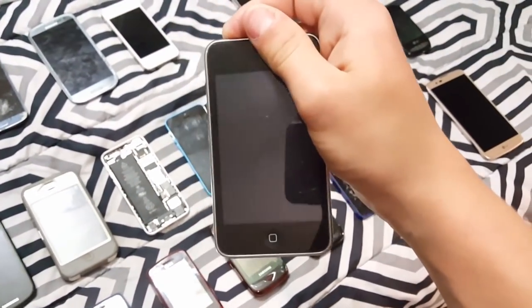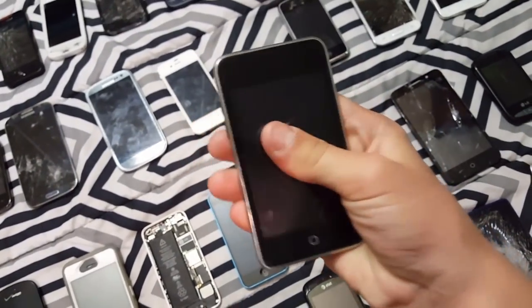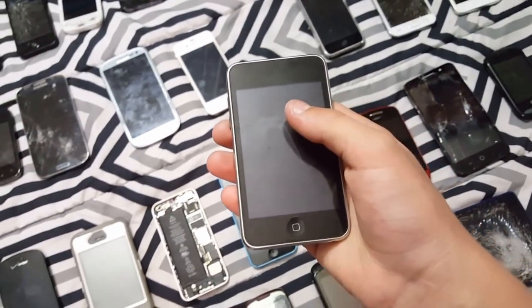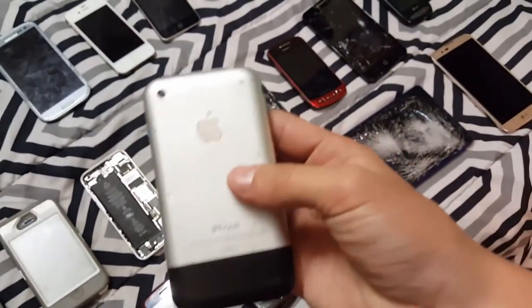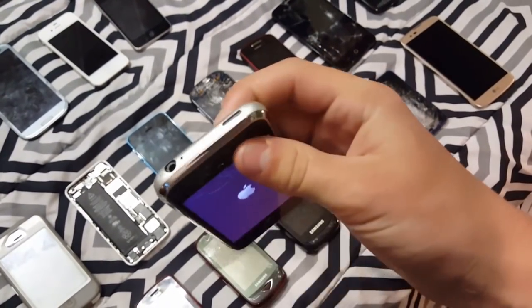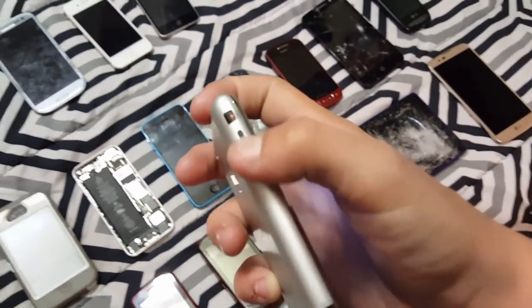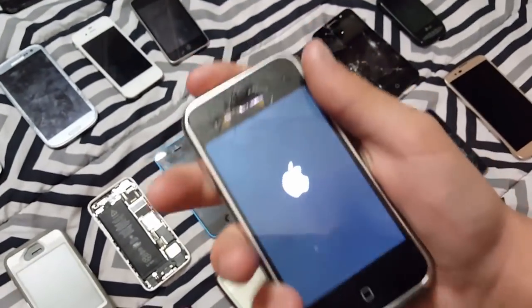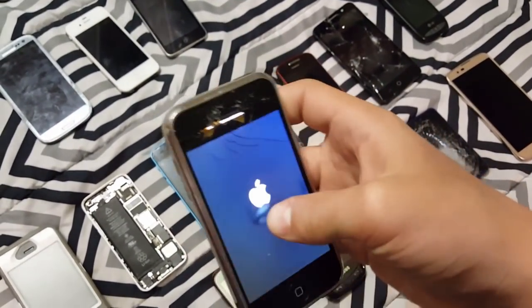But anyways, next up we have this iPod Touch 2nd generation. And it works totally fine. It's just dead. But it's on iOS 4.2.1 or something. And it works totally fine. Anyways, next up we have this iPhone 2G, which works perfect. It just has a stuck power button and a stuck volume down button, and you have to press the power button a tiny bit harder to do stuff with it.